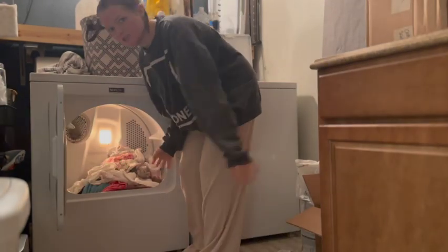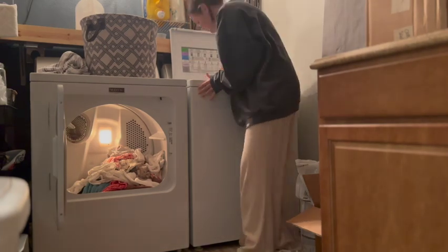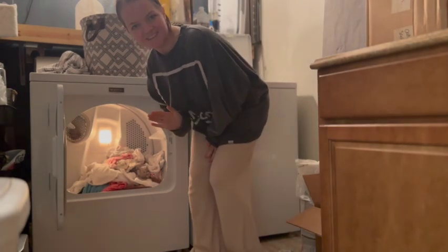So I switched the door to swing the other way, and let me tell you, it is life-changing.